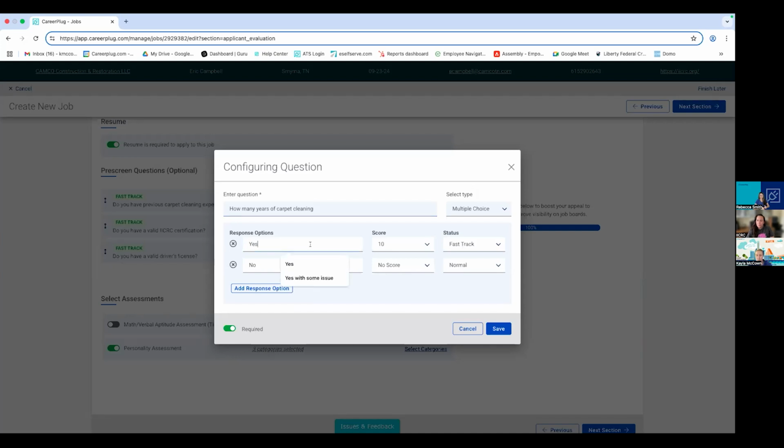Not requiring a resume is scary. We get that all the time. How will I know how many places they've worked? How will I know? I don't want somebody that's a job hopper. I don't want somebody that's just applying to every job out there. That's where we can ask questions as the pre-screen, really leading into their skill set coming in. You do have to be careful. I'm not an employment attorney, so I want to say that, but you do have to be careful with what questions you ask as pre-screen questions.